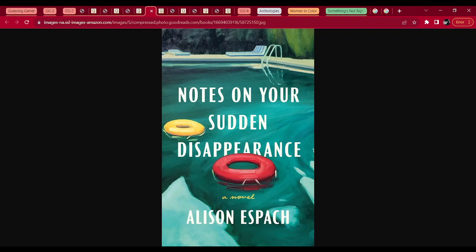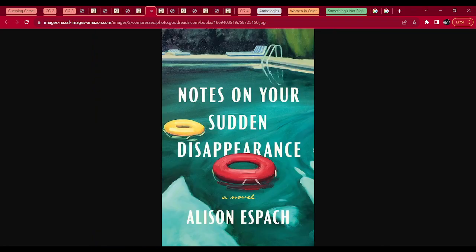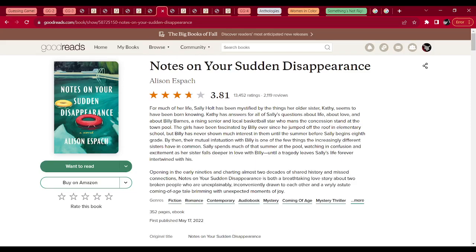I love the use of this kind of painterly style to sell the more literary vibe of it without getting too far into contemporary fiction. And this one I have seen the synopsis for, so I'm not trying to guess anything, but it's pretty straightforward. I mean, tall tragedy leaves Sally's life forever intertwined with his.